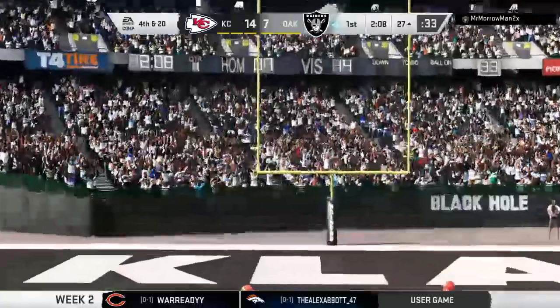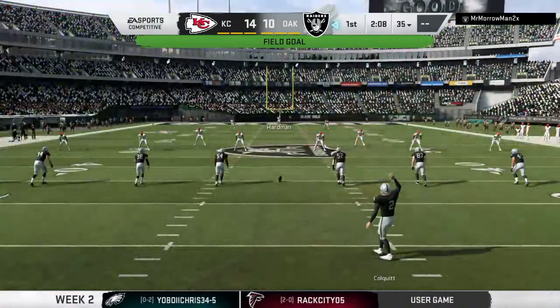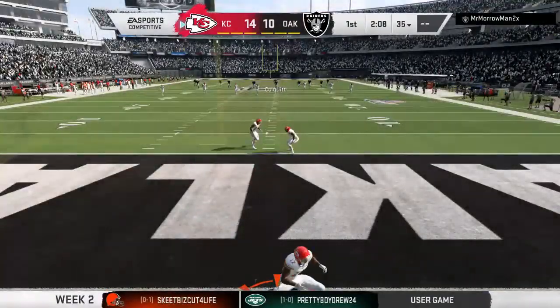And this one is going to just tuck into the bottom left corner as he gets it to go. And they'll cut the lead back down to 4 now at 14-10. So in the end, they had the ball for 10 plays, but the drive gets them 3, not 6.